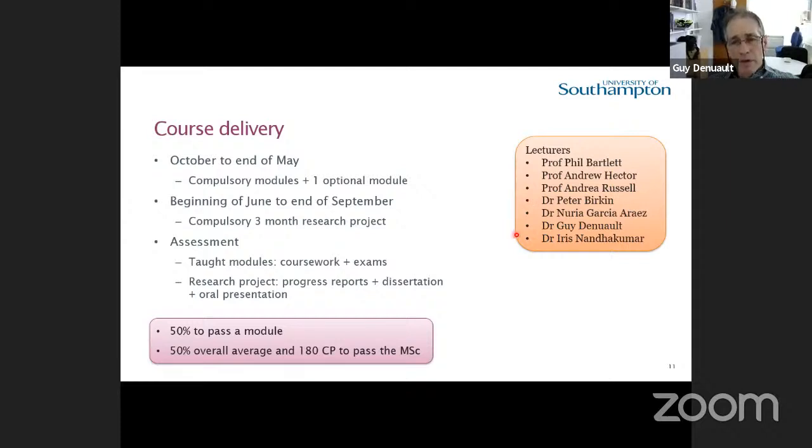So we have 2 emeritus professors, Derek Pletcher, who wrote 2 of the books that I mentioned before, and John Owen, who are both still very active in research. These are just those in the School of Chemistry, part of the electrochemistry section. And as I mentioned before, we have colleagues also in engineering who are more involved with scaling up electrochemical processes to make large-scale batteries or large-scale fuel cells.